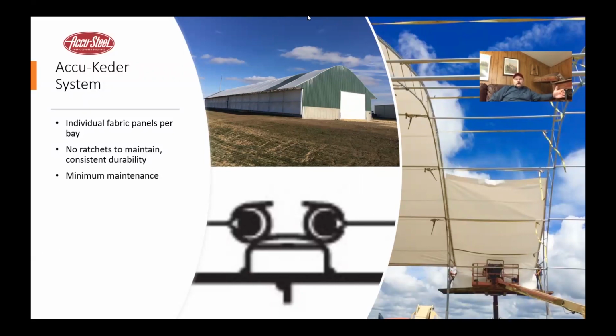Now, if you're looking for a hay shed or you're looking for a real low hazard type building, we still offer the pipe and ratchet systems. But anything that we do on commercial buildings, anything we do on cattle buildings, is a Keder track system. So we really believe in it.